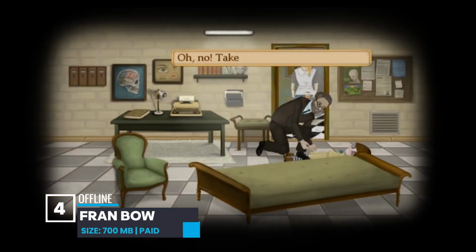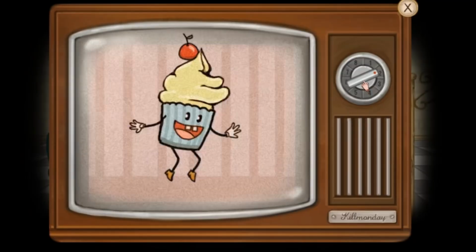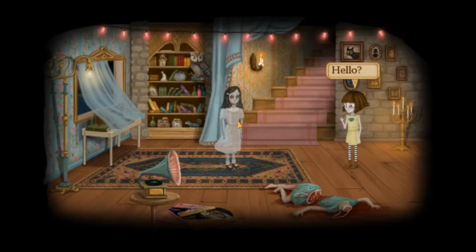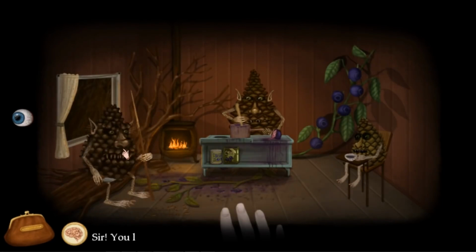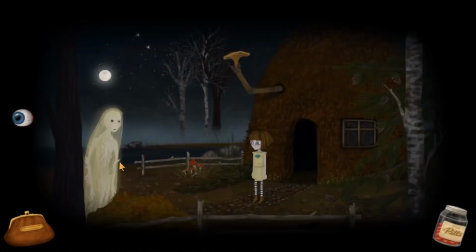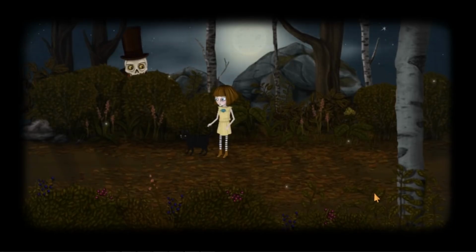follows the story of a young girl named Fran who's trying to cope with a tragic event in her life. After witnessing something horrific, she ends up in a mental institution where things get creepier by the minute. You'll navigate through a twisted world filled with bizarre characters and dark themes as Fran tries to uncover the truth about her past. It's a haunting adventure that mixes horror with a deep emotional storyline, and trust me, it's a journey you won't forget.